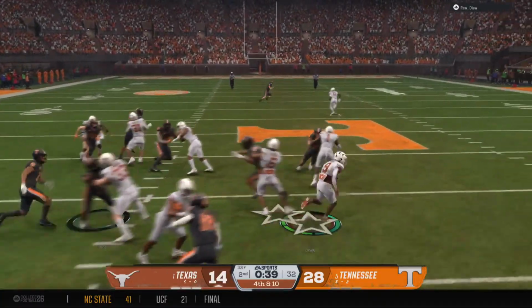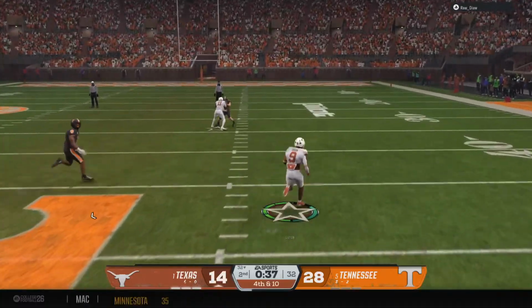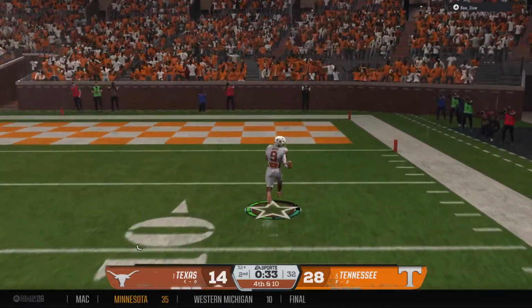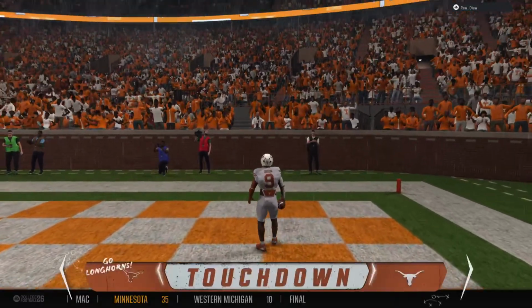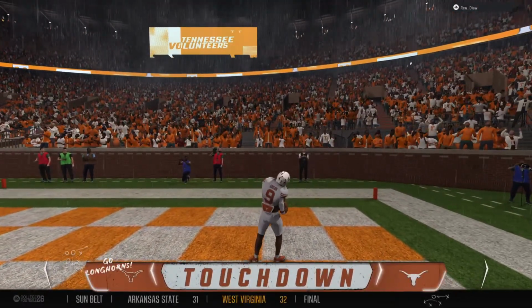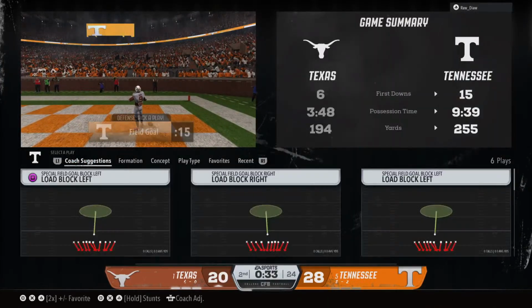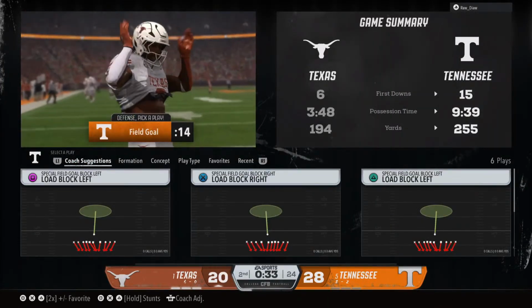Fielding the punt, looking to improve field position here. He's got some daylight, turning on the speed. Touchdown, Texas. The special teams produce a score. A special teams touchdown, potential momentum-changing play in this game.